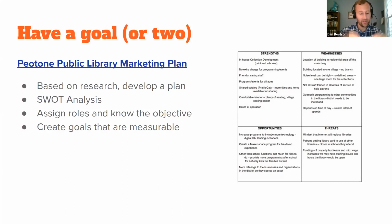So those are real issues. And so when you're thinking about your marketing plan and what you want to do, you have to sort of take these things into consideration. As part of their goals, they had two goals specifically. One, increase cardholders, and two, mix up their programming a little bit, offer it more towards a group of resources that they offered.